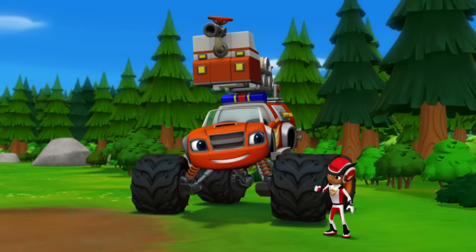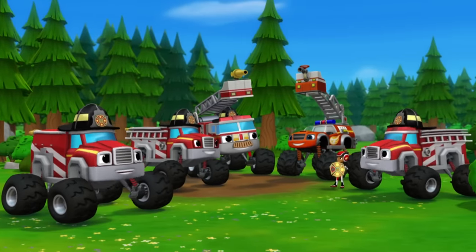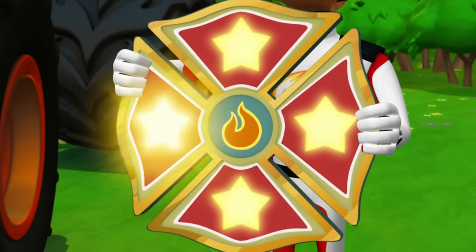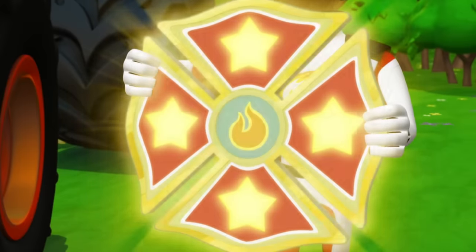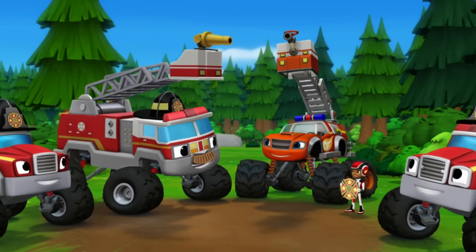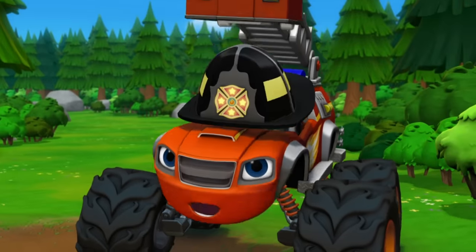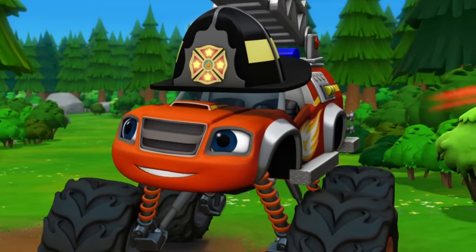Yay, Blaze! I knew you could do it. Yeah! You're a hero! Oh, yeah! Way to go, Blaze! Hey, Blaze, your firefighter badge. You're getting your last star. Wow, I did it. Congratulations, Blaze. You've proven you can handle any emergency. You're now an official firefighter. Whoa! My very own firefighter helmet! Thanks, Chief!